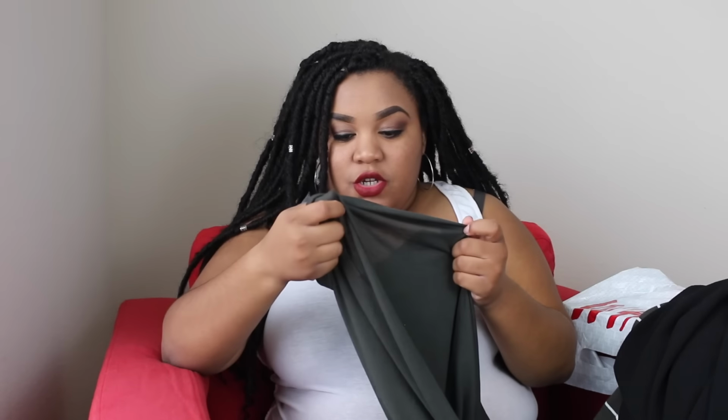So I did pick this up, and this was just a $5 tee. For their holiday sales right now, they have stuff on sale, and this was just in a large. So yeah, Cotton On, I see y'all. I did pick up a couple of accessories from H&M.